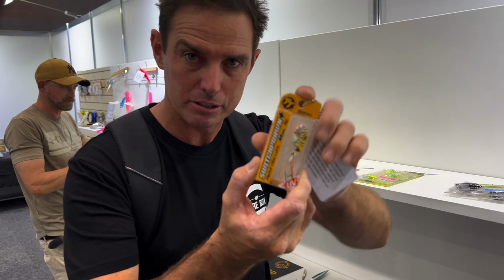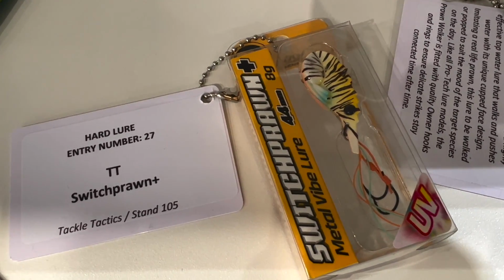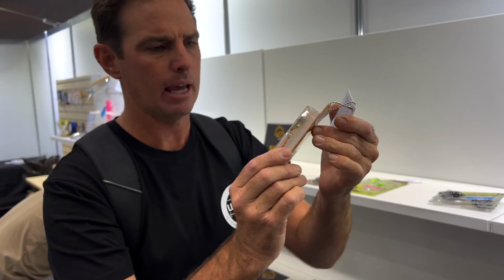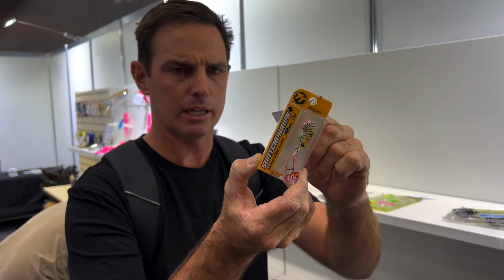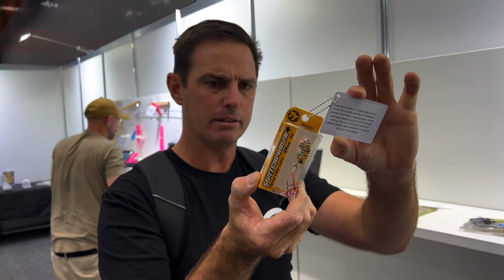Now, TT's been starting to release a few lures like this. There's a little blade, little weighted blade. Switch Prawn Plus by TT. That thing's going to go really well. Great little stingers at the bottom there. It's going to catch everything. Bream, flathead, trevally.